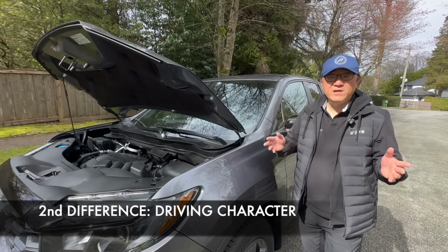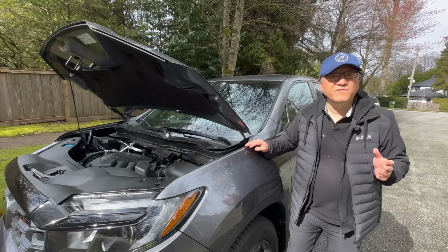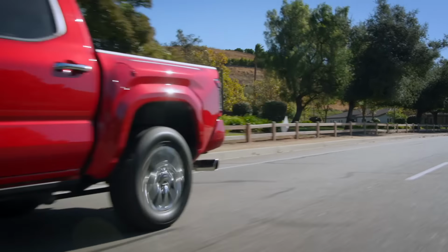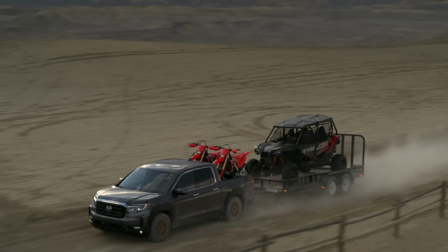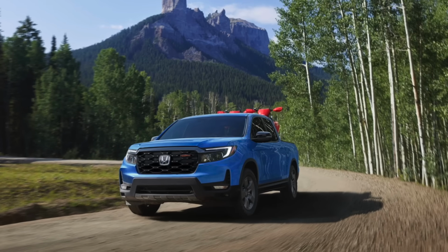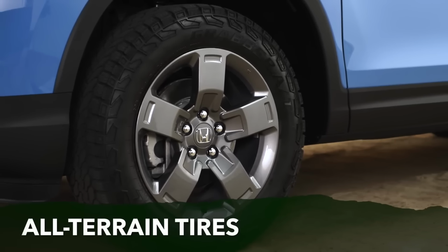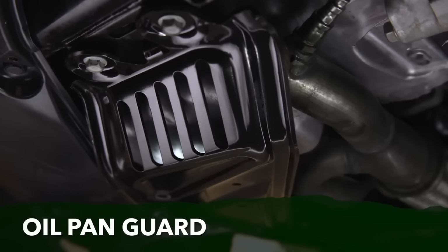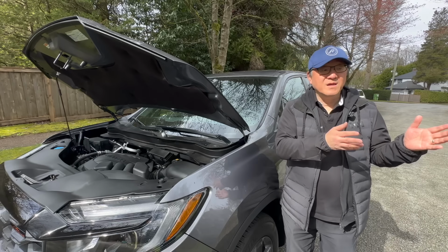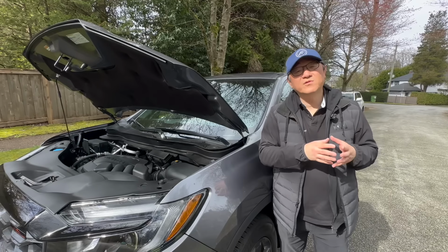And that's another major key point between body on frame and unitized trucks because they do drive very differently. Now keep in mind that body on frame trucks are trying to become more like a car in terms of feel, and then car-based trucks are trying to bring a little bit more of a truck feel. So they're both trying to merge toward the center here. And that's a good example of this particular model, which is the Trailsport. It has many of the off-road components and tires and so forth to give you that truck feel. But still, there's a fair amount of difference between the two. If you drive the Tacoma, then you know, even though it's smoother, more refined, and more capable than ever, it still has that traditional truck feel.